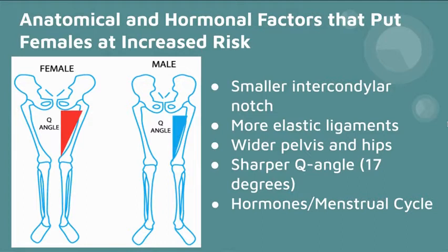Anatomical and hormonal factors that put females at risk. Females have a smaller intercondylar notch. This is the groove in the femur that the ACL passes through. This makes the female ACL itself smaller, questioning its ability to support the knee. Females have more elastic ligaments and a wider pelvis and hips to prepare their bodies for childbirth. Females have a sharper Q angle at 17 degrees versus 14 degrees in males, causing more force to be put on the knee when landing and making sharp movements.